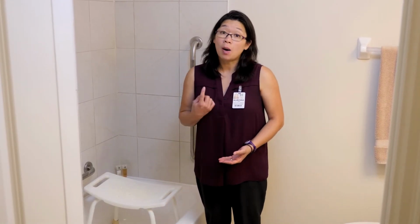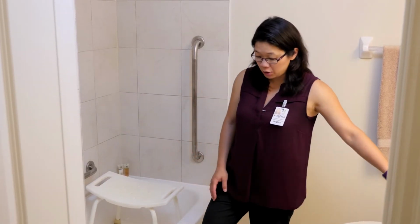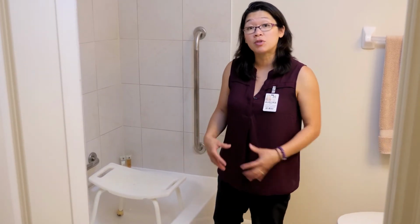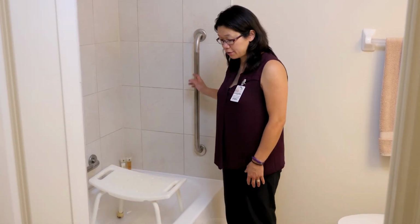So after knee replacement, you may need one of 2 pieces of equipment. It all depends on how you're progressing and how well you're doing. So option 1, let's say you're doing very well after your replacement. Let's say you're bending your knee 90 degrees, you don't have too much pain, you don't have too much swelling, you're able to step into the bathtub just like this.